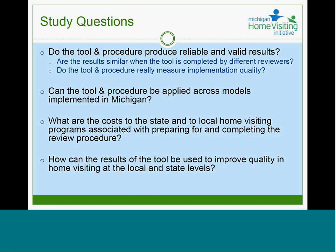The second question is, can the tool and procedure be applied across models implemented in Michigan? That relates to what Cynthia was saying about how one of the requirements for this process is that it is able to do that. So that's a really important question for the study: how well does it work for different programs, models, and areas of the state?